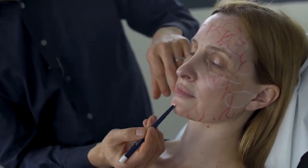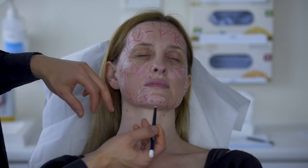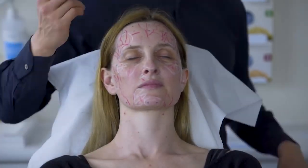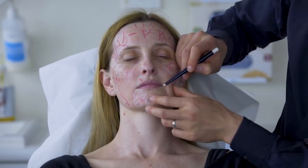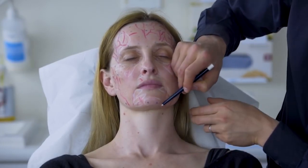The lower face is important for Amy, and we identified this as probably her weaker area. Putting a bit of volume in the mouth corners, in what we call here the pre-jowl sulcus, which links the chin and the jowl or the jawline area.